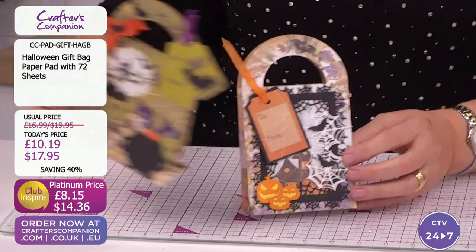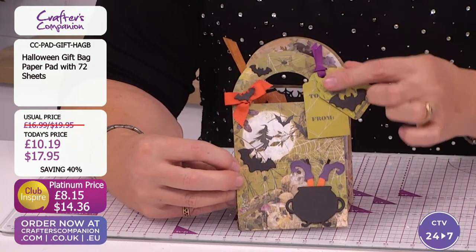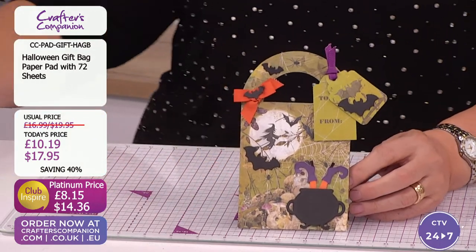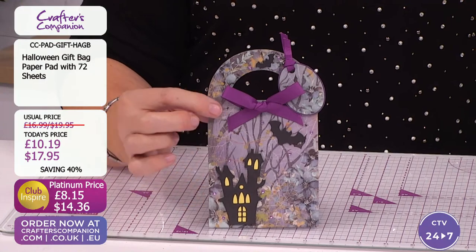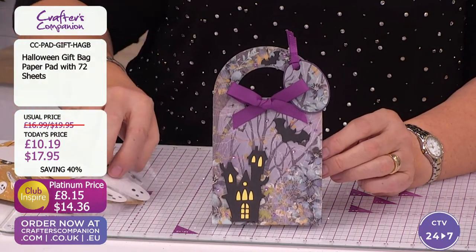Again, we've used elements here. You can just see the little witch's cauldron and the bats. We've still got a couple of the tags there. So yeah, lots and lots of different ways to use them. We've got the spooky house on this one. Absolutely fab. And then just taking it another step further, I love this one.